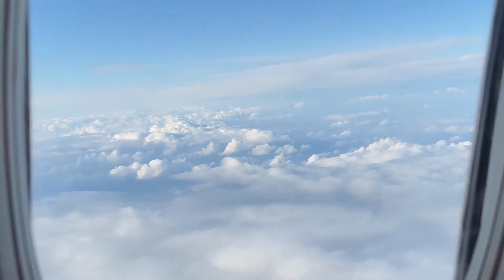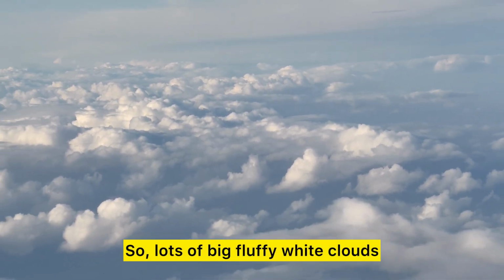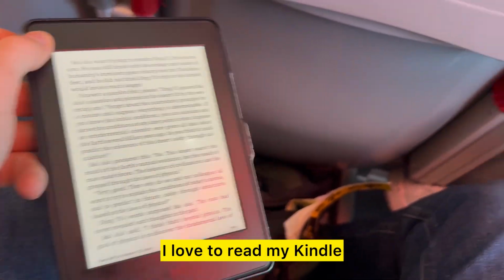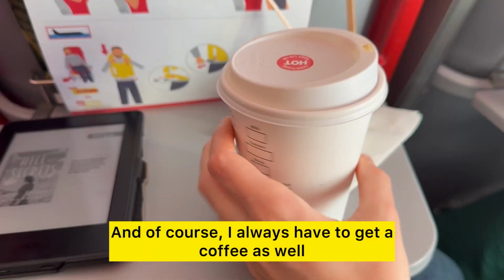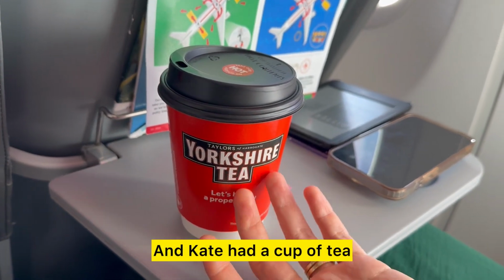Out of the window, we could see lots of clouds. So lots of big, fluffy, white clouds. And on every flight, I love to read my Kindle. I like to read e-books. And of course, I always have to get a coffee as well. And Kate had a cup of tea.